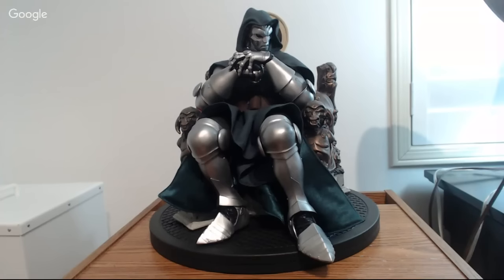Going back to what you were saying about the grip that he has on his hands, I'm going to have to completely agree with you. He just looks like a ruler who looked over his plans and he's like, yeah, this is what we're going to do. We're going to move into this territory next. We're going to conquer this next, or this is how I'm going to defeat the Fantastic Four. And he's just there, thinking, yeah, this is what's going to happen.